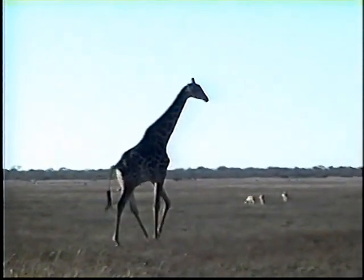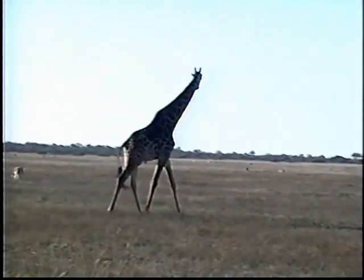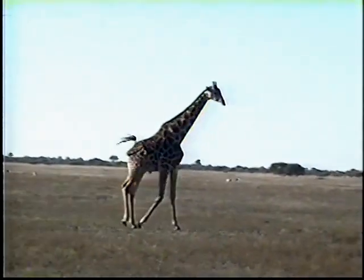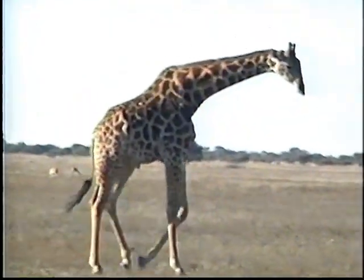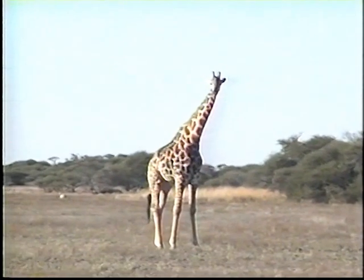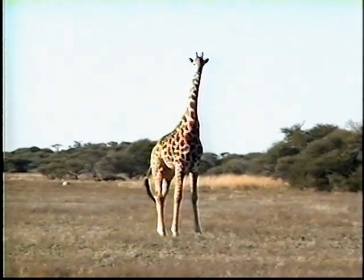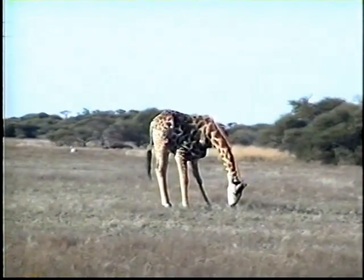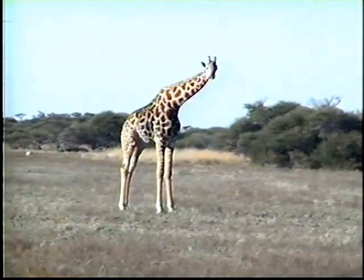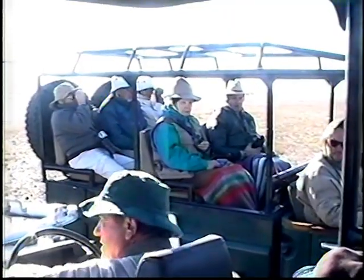Marvelous creatures. Bad sore on the side, but it's healing. Now this is unusual, to see them eating on the ground. There must not be a lion around or he wouldn't. Yeah, he says he's not having any joy there. He's in there. He's got to be in there.